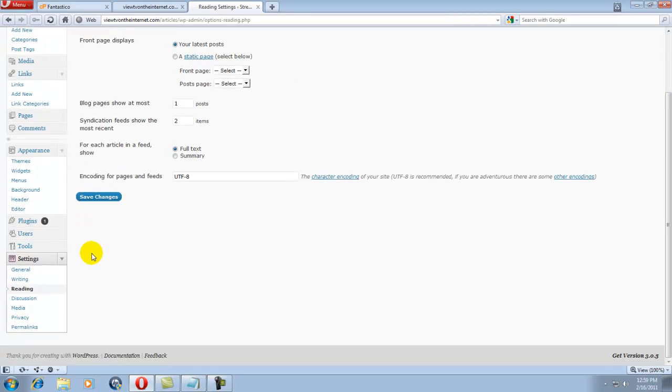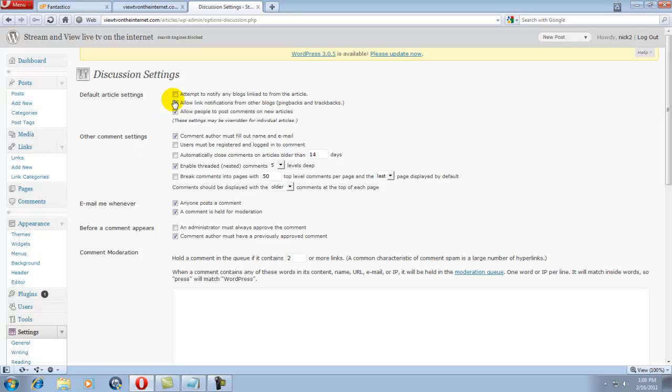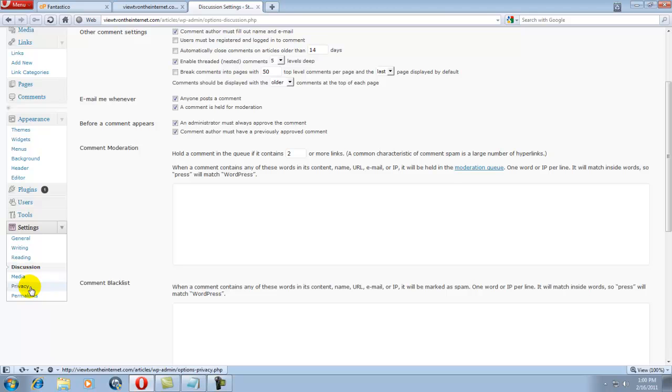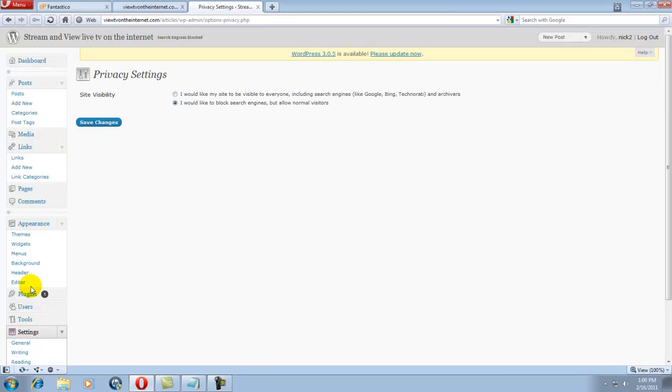So we're going to save changes there. Then we're going to discussion. You want to put an administrator must always approve this comment, because you don't want a bunch of spam links and stuff coming on your blog, because people will do that to you all day.